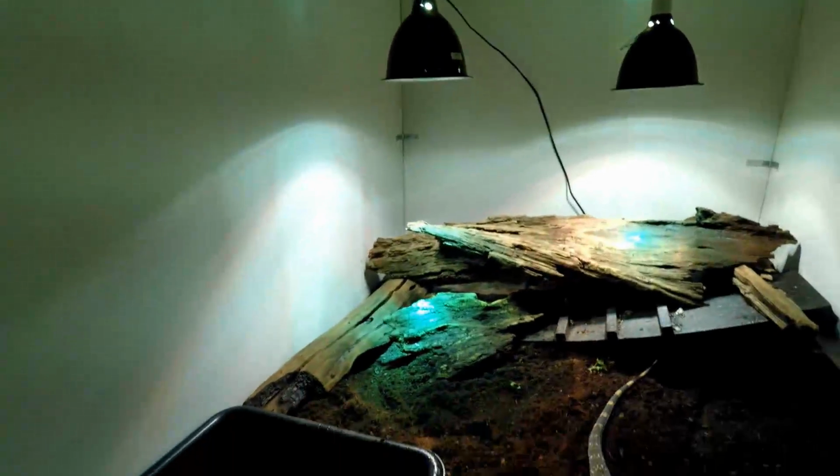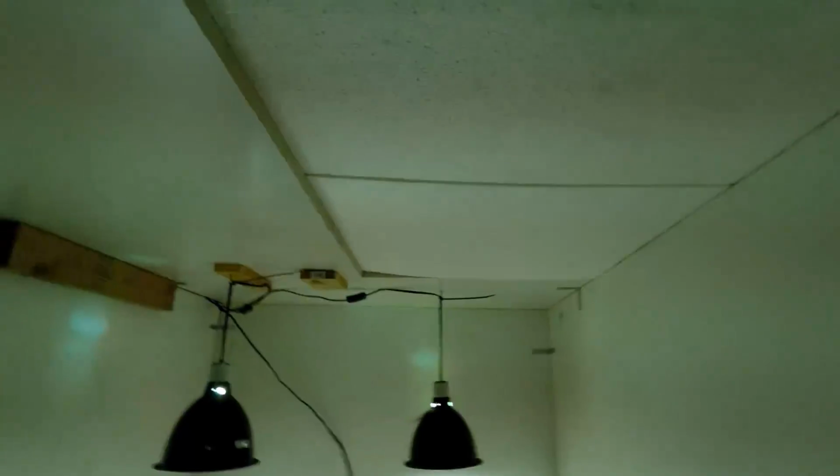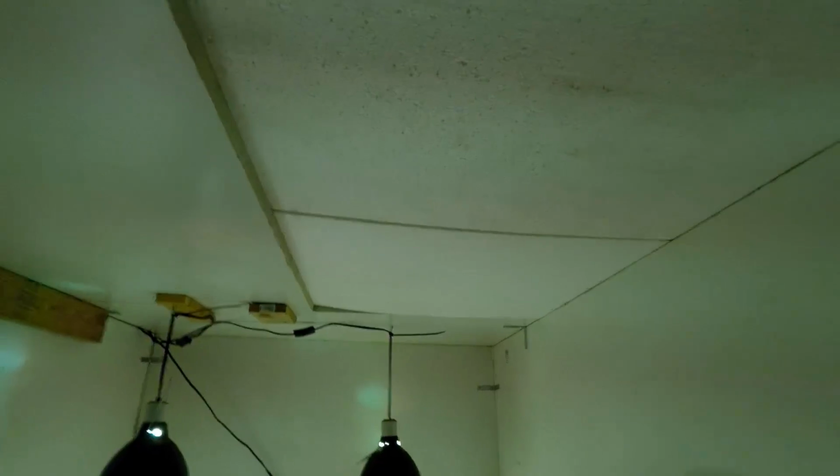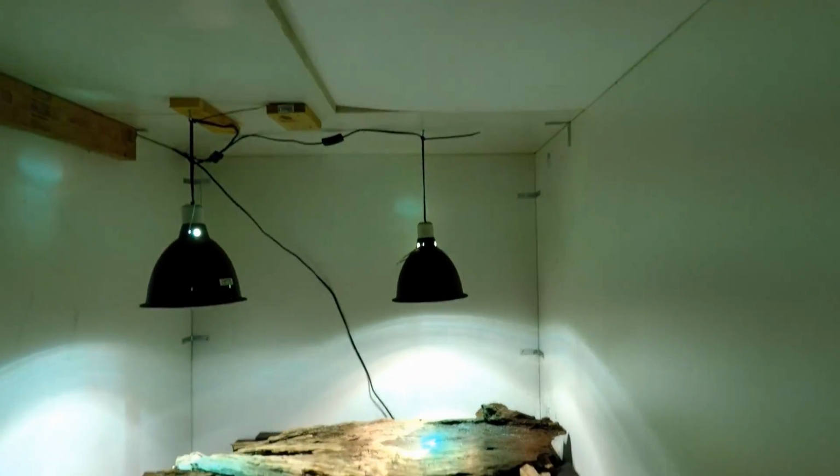Those are 2 mercury vapor bulbs back there in the back. Gives him a good 100, 110 degree hot spot. On top of that, he's got a bunch of spanish moss and such packed up under there, and it gives him a really good microclimate. Got a lot of room to roam. I covered the top with this styrofoam. Every now and then I'll still move it out to let things dry out, air out.